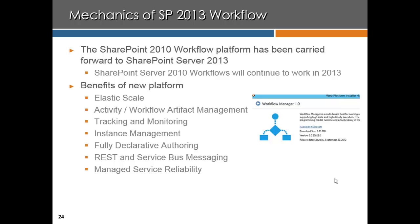So some of the mechanics of the 2013 workflow. If you had a 2010 environment with workflows in place, there's no need to panic in terms of the transitions here. That's still supported as you go forward. In fact, if you do not install Workflow Manager 1.0 on your SharePoint farm, you will in fact be running SharePoint 2010 workflows. It is required, Workflow Manager 1.0 is required to institute the new 2013 platform.